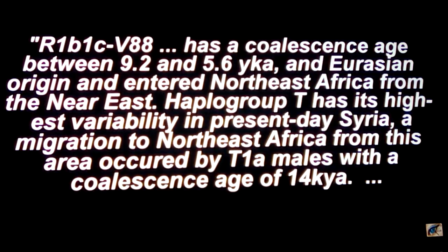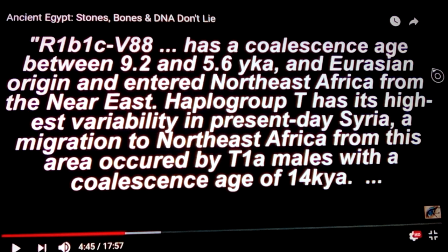R1b1c, or V88, has a coalescence age between 9.2 and 5.6 thousand years ago, and Eurasian origin, and entered northeastern Africa from the Near East.